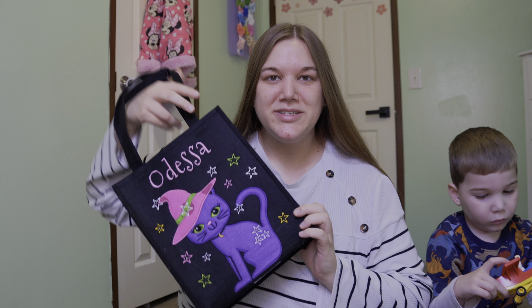We have a book, The Leaf Thief. I think this might be for little Leon. Yeah, Leon loves leaves, doesn't he? Listen, Mommy. We also have some clothing. Let's open it up. Ooh, guys, look at the pretty shirts. Oh, these are a size 8. These are for Leon.